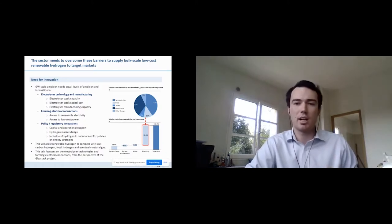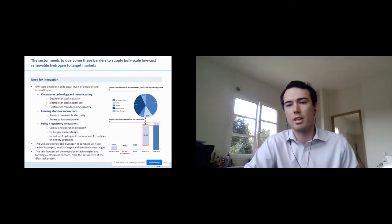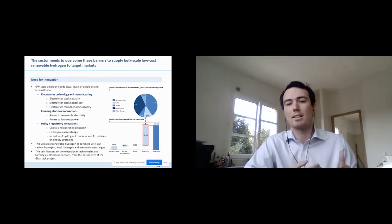On the renewable hydrogen cost side, we can see in the figure on the right, whilst I can't give the cost of hydrogen from this project, we can look at the relative cost components. And electricity makes up about 80% of the cost of renewable hydrogen. And this is again dominated here, a UK grid example, by about 59% grid fees and only 41% the actual price of electricity. So we need to work out ways of maintaining renewable electricity supply, but accessing low cost power in the process.